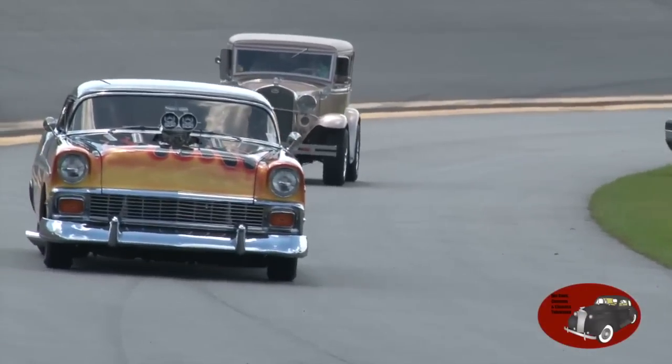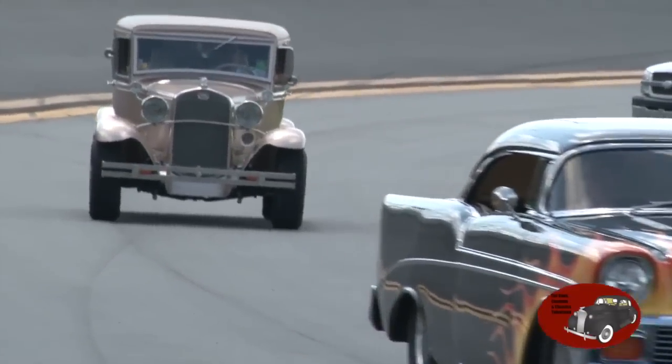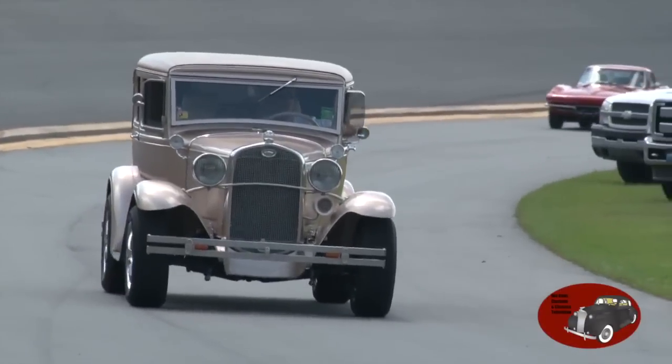Okay, so we can pick up the pace a little bit here. And what's going to happen now is some of the guys are going to be leaving the track. We're actually going to go ahead and take another lap on the infield, so it's going to be a lot of fun.